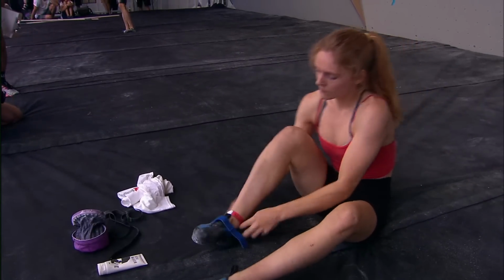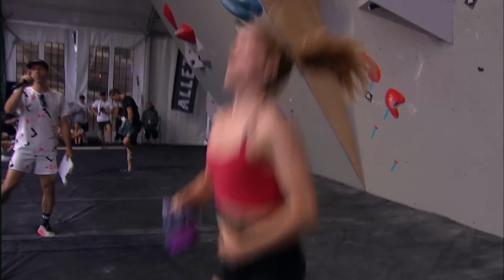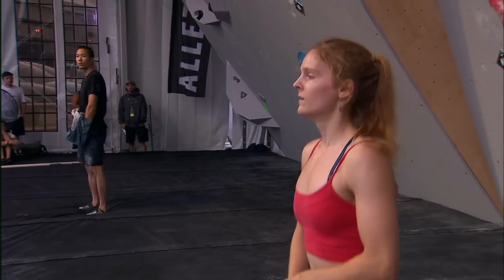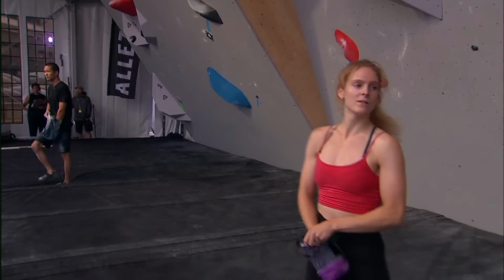So we're going to see people get close. We should see a little bit of everything. The boulders here, we walked through them with the route setters earlier. They're very exciting. We're going to test a lot of different approaches to climbing here. 5, 4, 3.